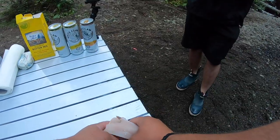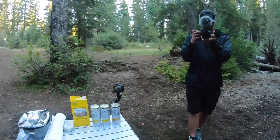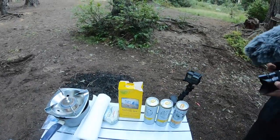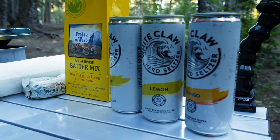Okay, so now I got my nice little pile of meat here. You can see the ingredients that I'm gonna use today. I'm gonna go wash this stuff off and get some of the bones off again. But you see, I got my lemon White Claws. I have my Pride of the West batter.